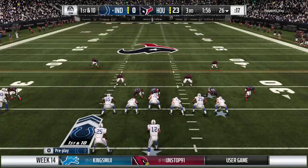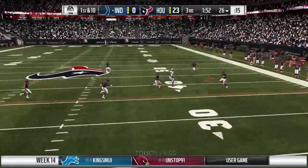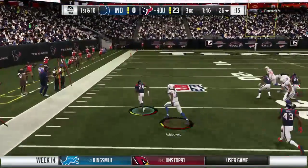Hurry. Trying to shake off the interception from the last drive. He'll look to throw. Into a double team, and it's intercepted. Picked off near the 42.